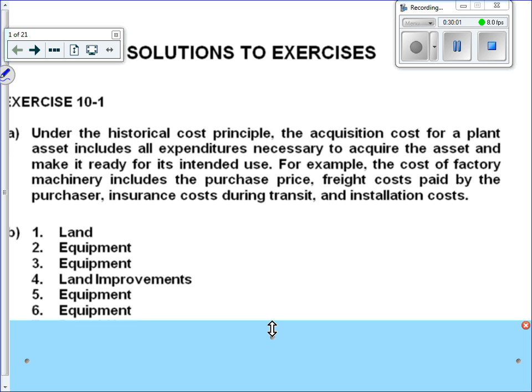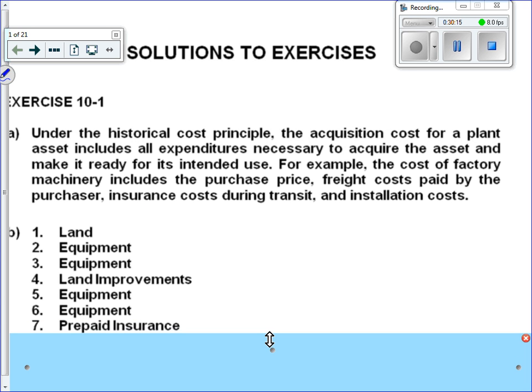7, paid $900 for a 1-year accident insurance policy on our new truck. What are we debiting for that? And it's not the truck. Prepaid insurance. Star that one. Circle it and put recurring cost there.